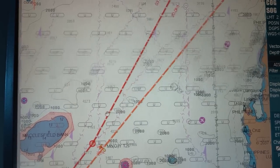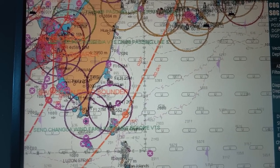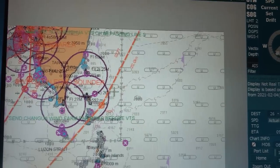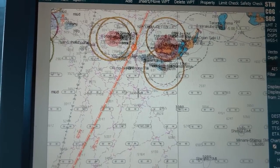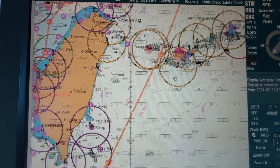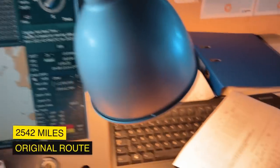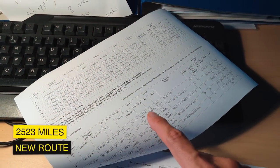So you see over here, I had to divert the course northerly. Otherwise, we were intending to go east of Taiwan. This is Taiwan. Here we have to go through the Taiwan Strait now. But before, we were passing in between these small islands as well. It's still not confirmed whether we're going to take this or this. It depends on the captain. So 2,542 nautical miles on the original route, which was east of Taiwan, and 2,523, which is now west of Taiwan.